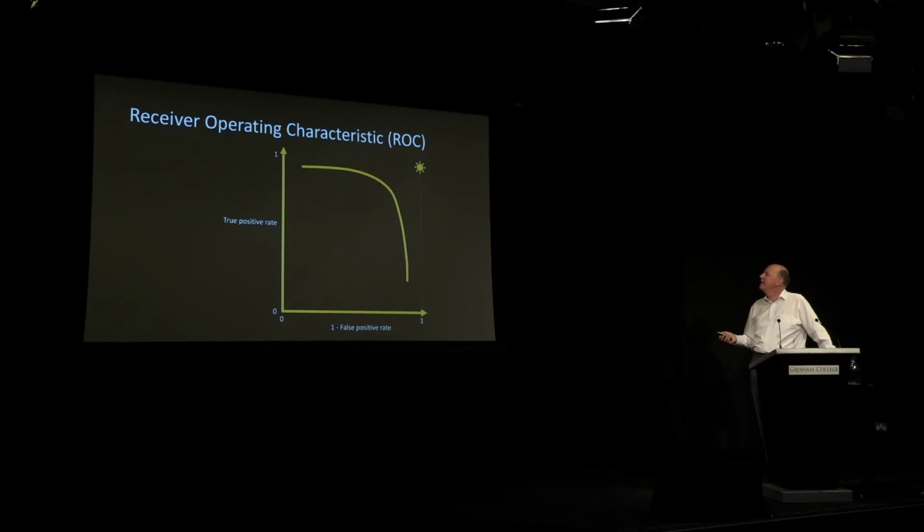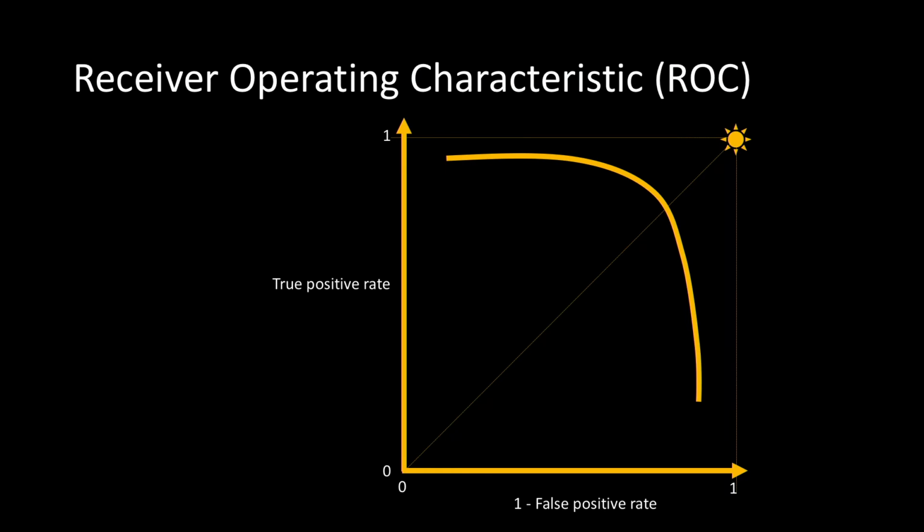Now, you might say that, well, I'm just interested in this bit. And in fact, a lot of people just consider the intersection of this curve with this, often known as the equal error rate point. It's the point where you're making equal errors in both ways. The curve itself is often used to compare systems, though.